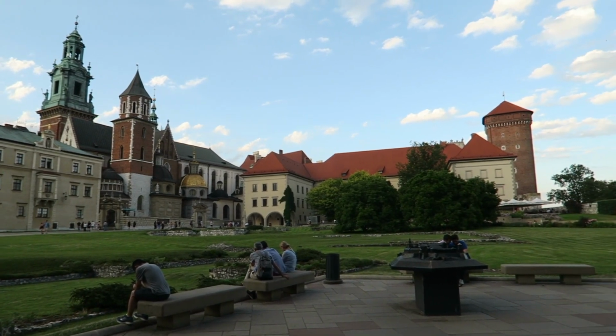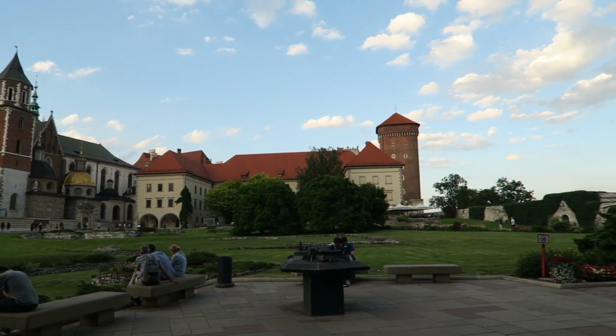It's actually free to walk around outside the castle here, and if you wanted to go inside the buildings, I think it costs a small fee. So I think that's a pretty good thing, that you can just come here and walk around, look at the gardens, and you can even check out the outside of the cathedral and things like that.